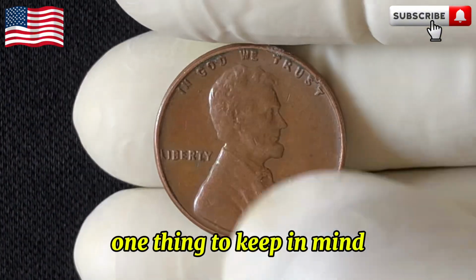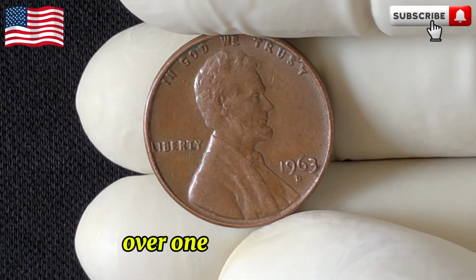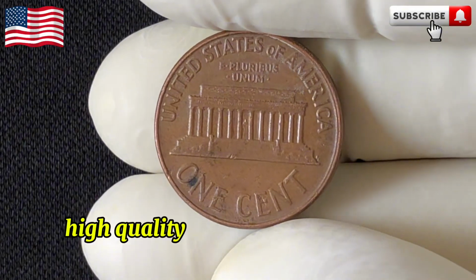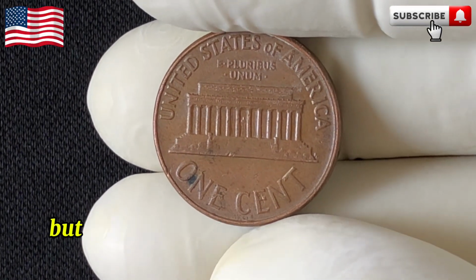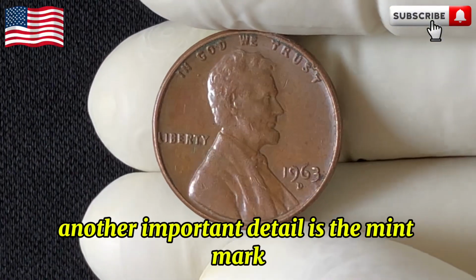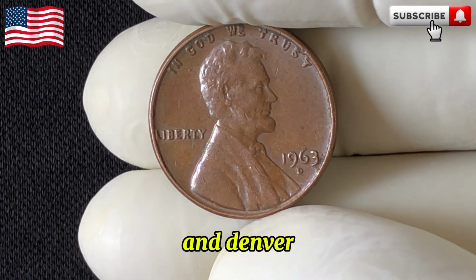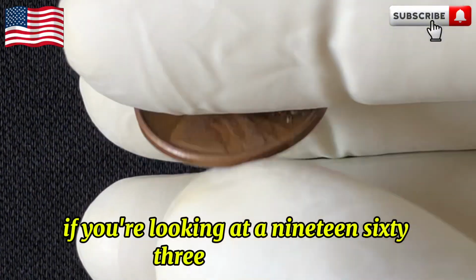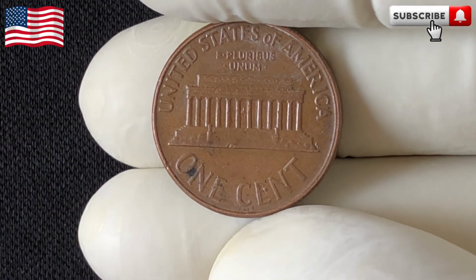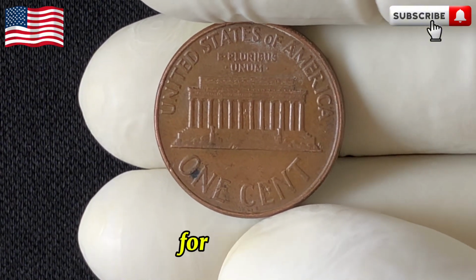One thing to keep in mind is that 1963 pennies were produced in very high numbers, over 1 billion in total. That means finding a rare, high-quality coin can be a bit more challenging, but it's definitely worth checking your change. Another important detail is the mint mark. The 1963 penny was minted in Philadelphia and Denver, so if you're looking at a 1963 D penny, it might be worth a bit more if it's in excellent condition. However, there's no significant rarity factor between the two mints for this year.